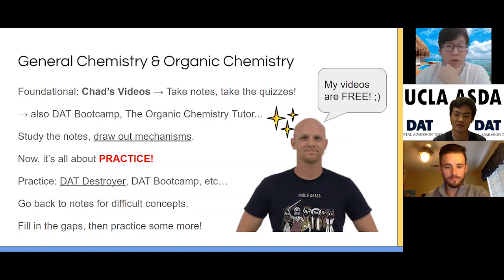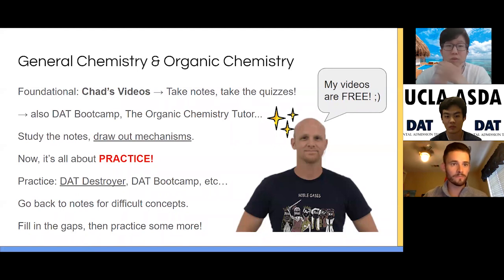For Orgo, I would recommend drawing out mechanisms at least one time out of your memory, because it just makes things come to you faster once you do that. I know on the actual exam they don't require you to write out the mechanisms. But if you're able to write out the right mechanisms, you're able to go through these questions a lot faster. And then after that, it's just practice, right?